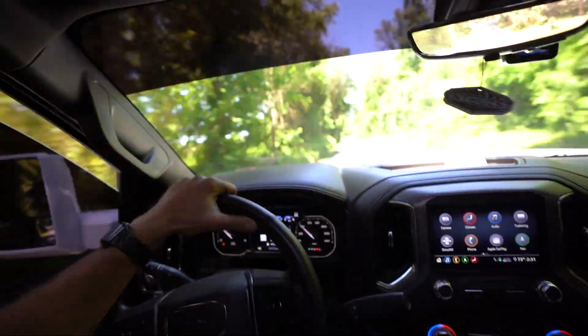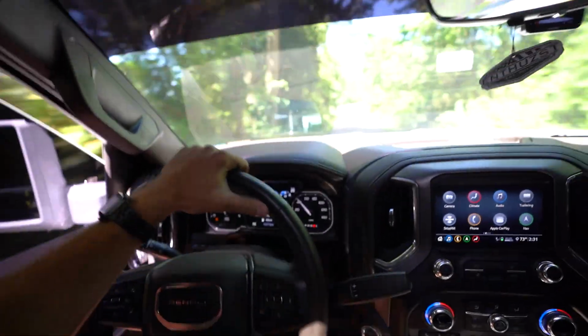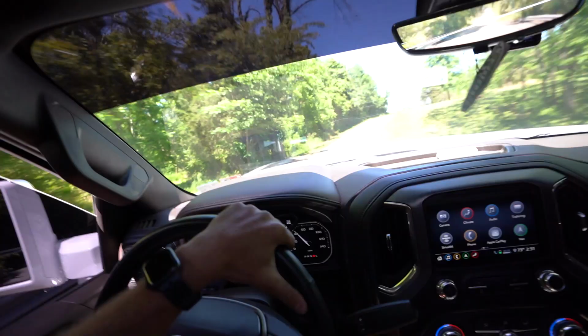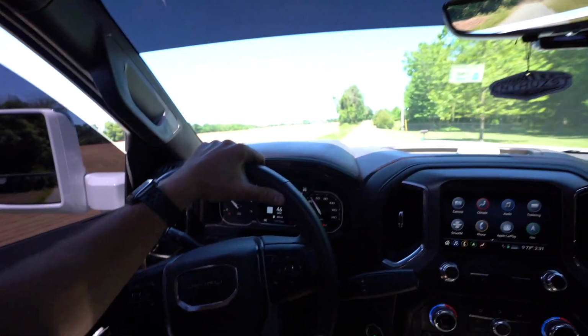To my favorite road for the true test. Let's get through it here, see how it handles some of the unevenness in the road, some of the little dips and divots, cruising through. Man, I couldn't ask for a better test road if I tried. All right, so we are back on that straightaway road where we were last time with the stock shocks.